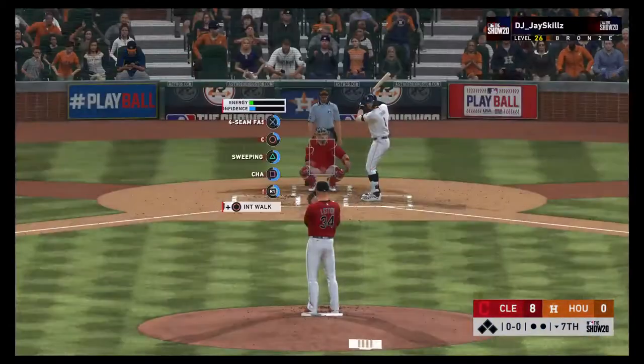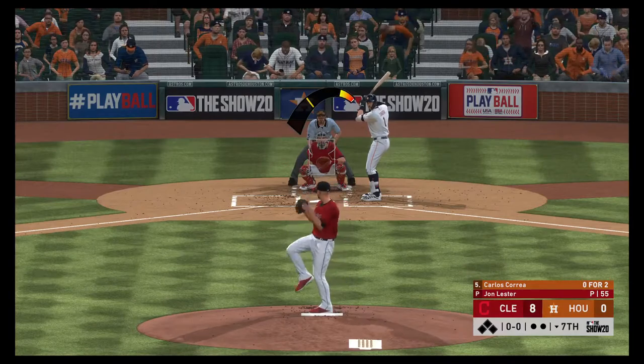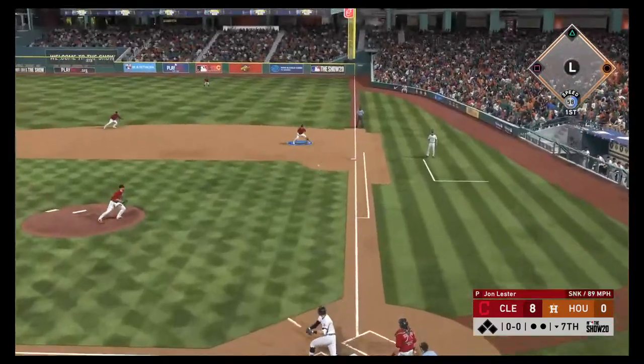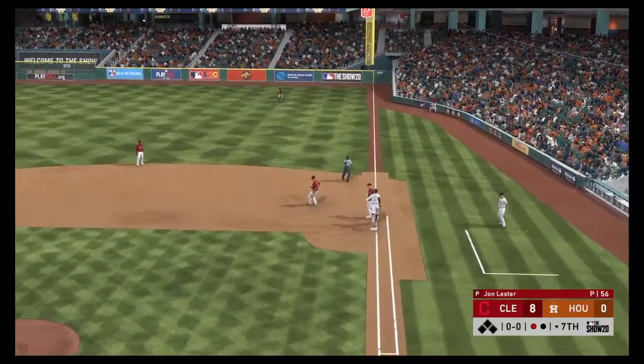So stepping in, Carlos Correa. He'll try and get something started in the home half of the seventh. Starting to run out of time. They haven't been able to score. Oh, and he can't pick it up cleanly. And he'll flip it over to Lester for the out.